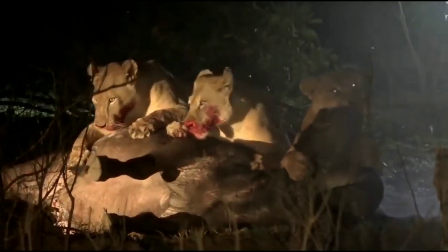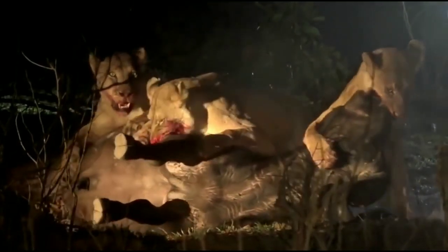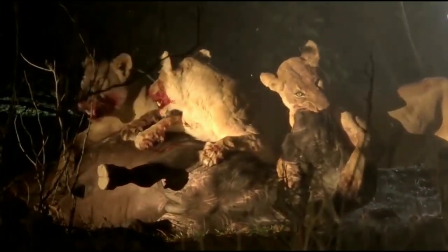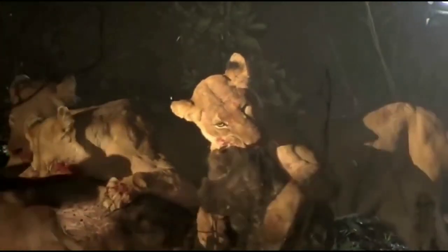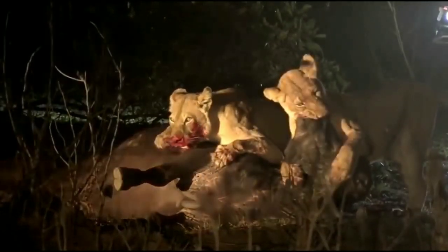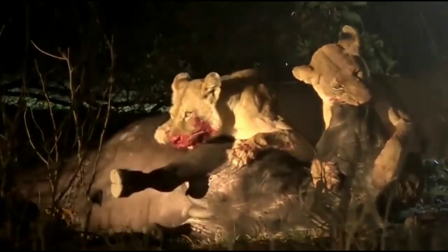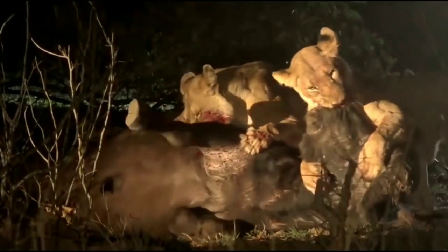Now, as we get that nose grip, she bursts the vein. She digs into the nose, and that buffalo will slowly drown. But it's still dangerous. Those horns are still there. But when the buffalo's down, the lions have generally won. Now, I know this is difficult. That buffalo is not dead, and the other lions are starting to feed already. That is not unusual behavior.